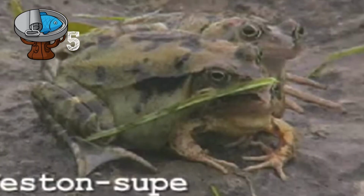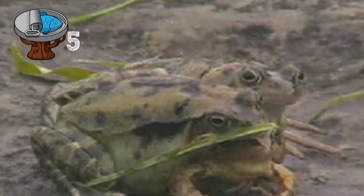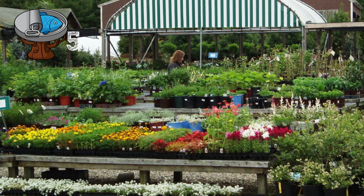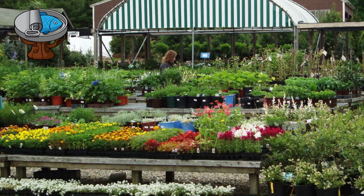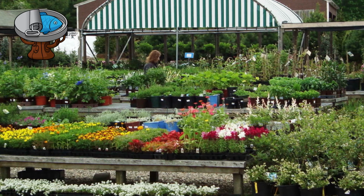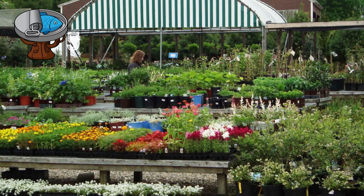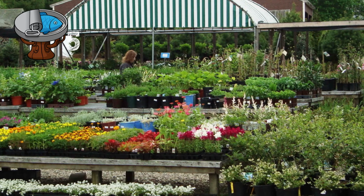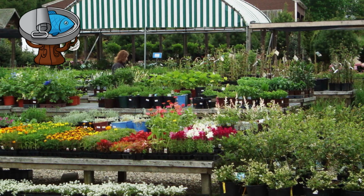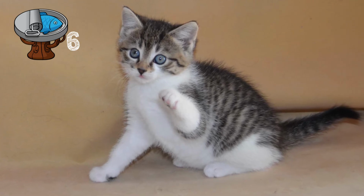Number 5. Two-headed animals are so passé in the arena of mutants. Three heads now. That is still something not seen much. If one is found, it is unlikely to survive. So it is all the more surprising when a three-headed frog was found living in a garden at a nursery in England.